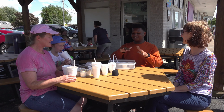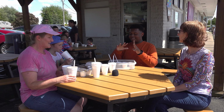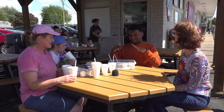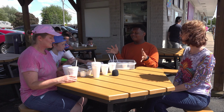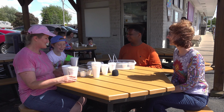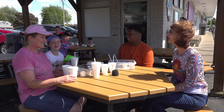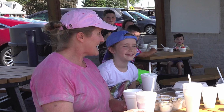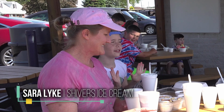And we have a big, amazing layout of ice cream here. I have little knowledge about what we have here, so it's kind of been a surprise. So I'm here with Amanda, who's going to tell me exactly what we have going on. Okay, I have no idea what's going on, but I know she does because she made it. Yeah. So I have no idea.